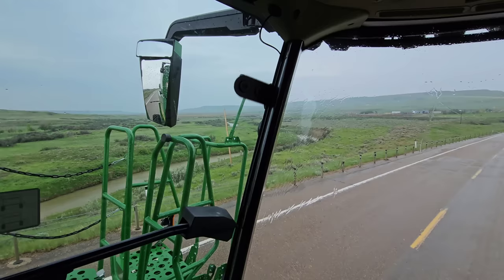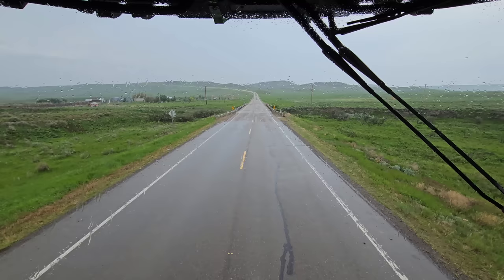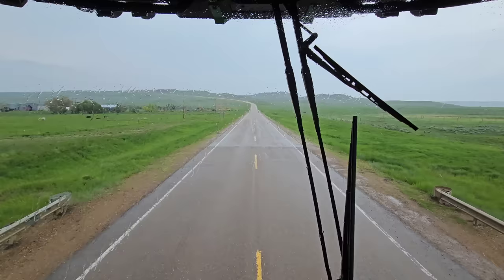Down here. Is there any fish in it? I have no idea. I don't think so, but I really don't know. Then we gotta get into the middle of the highway because we gotta cross this bridge. Oh, it's a little bouncy. Wow, it's really bouncy.